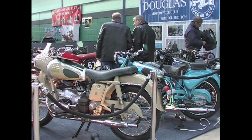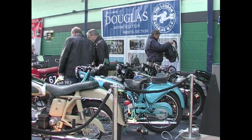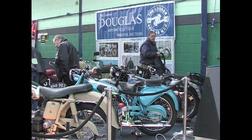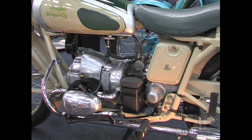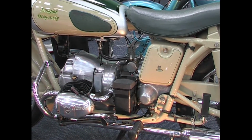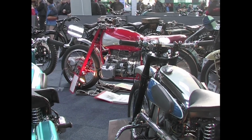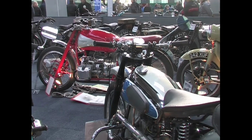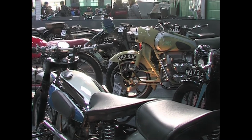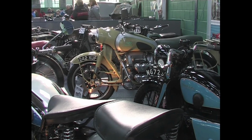This of course is the Douglas Owners Club stand, with the final version of their Dragonfly there, and the early plus 80, plus 90 machines to the right, the blue machines. But in a moment we should see one which is a double engine, one engine above the other, making it a 700cc machine. Coming into view now, I think. There it is, 242 KLF. What an engineer.